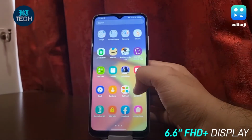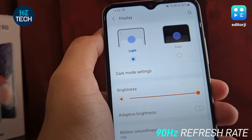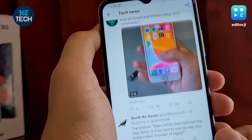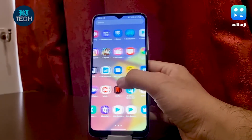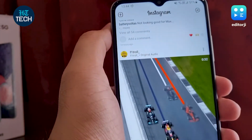Now this offers a 6.6-inch Full HD Plus IPS display with a 90Hz refresh rate. It's surprising that Samsung have decided to go with an LCD display at this price point, given that they make some of the best AMOLED displays in the business. For an LCD, the screen has good colors and decent blacks as well. It's quite sharp too, and reading text is not a problem. The 90Hz refresh rate is also quite smooth and keeps the experience feeling very fluent. The viewing angles could have been better, but at least color shift does not happen.